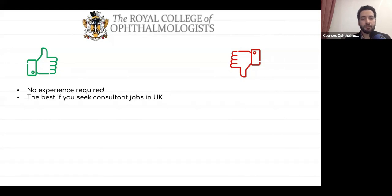This exam is the best if you are seeking consultant jobs in the UK, meaning that if your long-term goal is to be a consultant in the UK, then this will be your best postgraduate qualification, or your best option to be registered with the GMC. But it is very important to clarify: passing the FRCOphth doesn't make you a consultant in the UK, but it is one of the requirements to be a consultant in the UK.